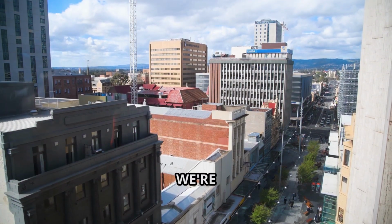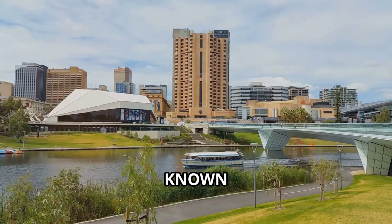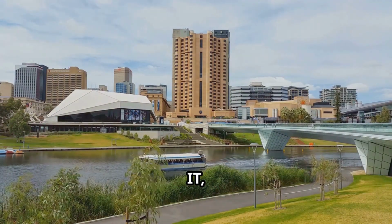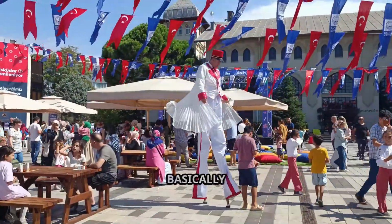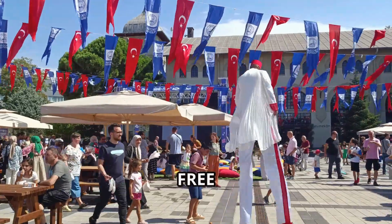Alright folks, buckle up because we're heading to Adelaide, the heart of South Australia. Now, this city is known for its world-class wineries, its vibrant festival scene, and, you guessed it, its budget-friendly charm. Let's start with the festivals. Adelaide is basically the festival capital of Australia, and many of them are completely free to attend.